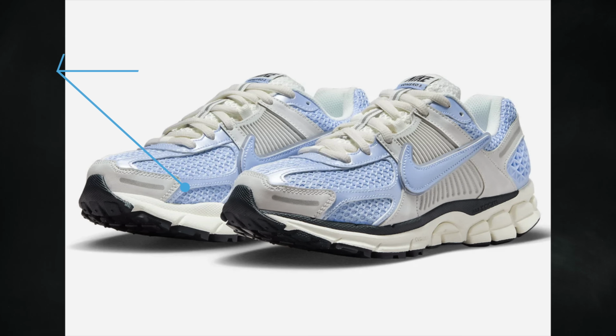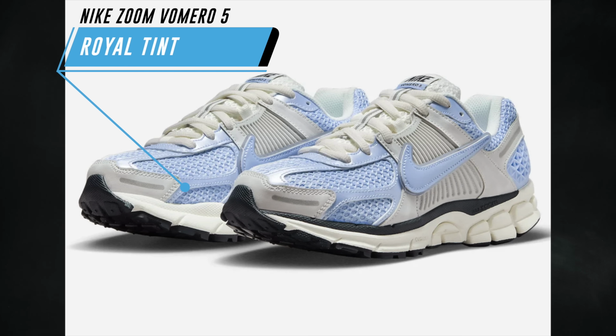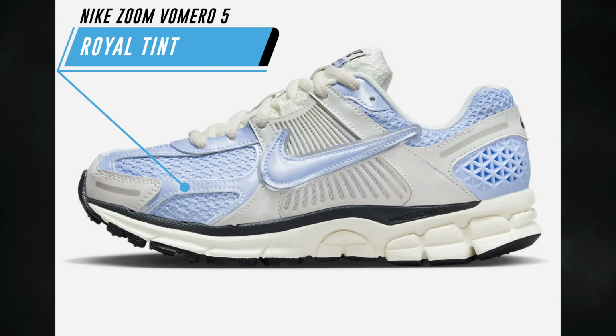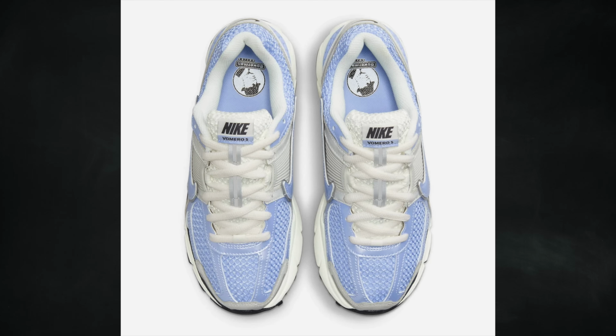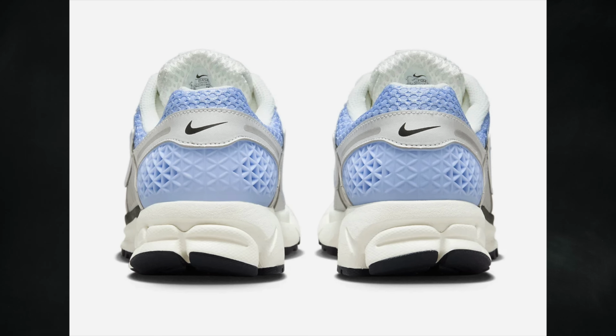Our second Nike Zoom Vomero 5 to go over is known as Royal Tint. The shoes feature a photon dust, royal tint, gridiron, cell, and chrome color combination. You'll be able to grab this pair at Nike on June 14th. The retail price will be $160.